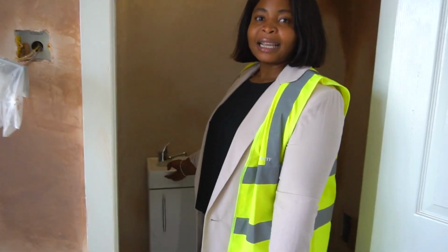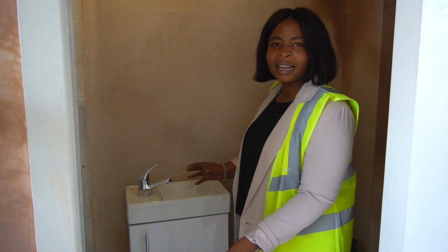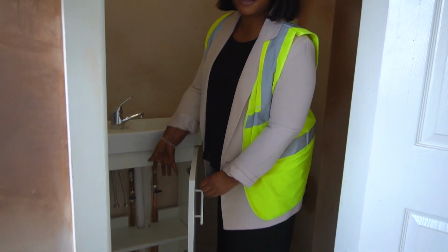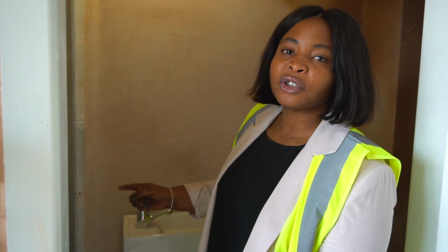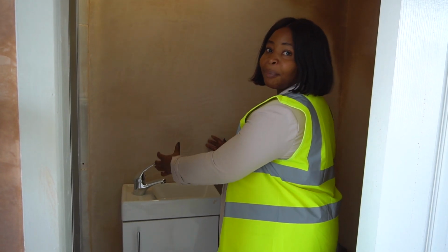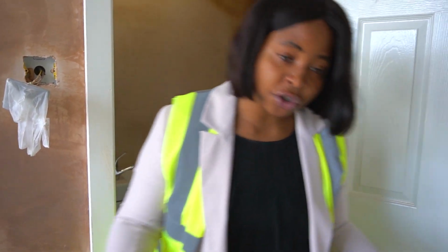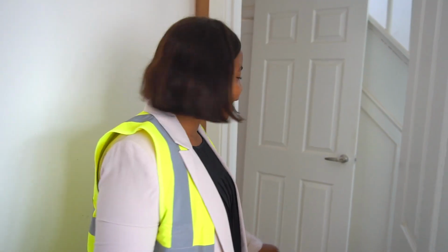We now have a sink in this ensuite. This is a new type of sink that we've gone for. It's slightly different to the ones we've used before. It has storage space so people can just put their stuff in there. Before, in these ensuites, we used to just have one of those small hanging basins. This is so much better for offering storage to tenants. But anyways, let me take you to the kitchen slash dining slash living area.